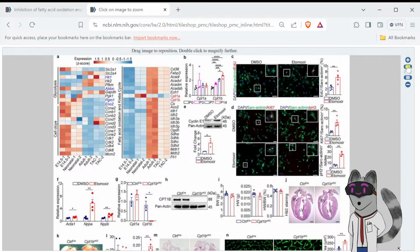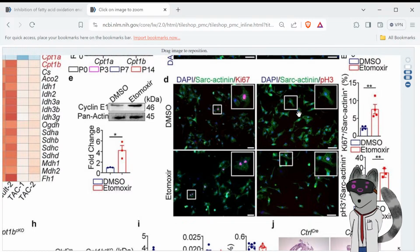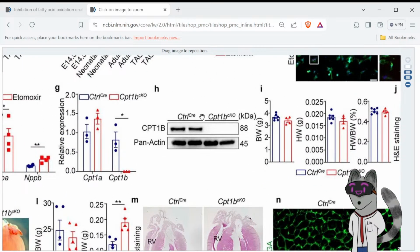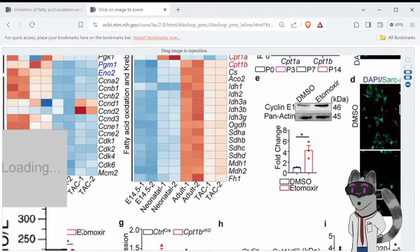So yeah, here they are showing off some more of the data. These are very pretty pictures. Check these out. There's pH3, sarcomeric actin, DAPI. DAPI is a nucleus stain. And here we have EdU and again the 3 stains. So we have an increase in all 3 cases. Here we have this, which should be their knockout. Yeah, showing that off. Upregulation, upregulation. Oh, it didn't load.